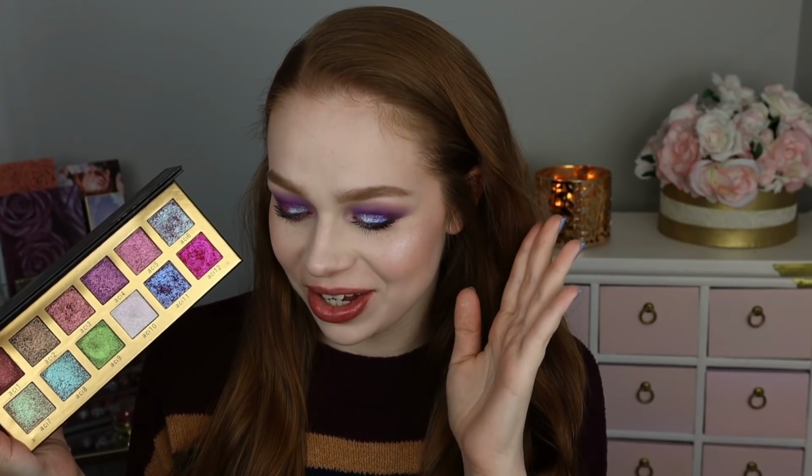You obviously can already tell that I love how this turned out. I'm obsessed with how these shadows look right now. If these wear well, I think this is going to be a new favorite palette for me. I'm so happy and regretful that I didn't buy it the moment it launched, because I'm honestly just shook to the core. I cannot wait to play with the rest of these.